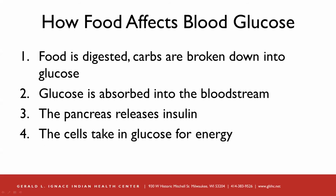And so we talk about carbs and how you have to be wary of how much carbs you take in. And then you wonder, well, how does this affect blood sugar? How do all of these excess carbs affect me? Food is first broken down in the digestive system. The carbs we eat during our meals specifically are broken down into glucose. As the digested food passes into your small intestine, the glucose gets absorbed into your bloodstream. And it's at this point that blood sugars start to rise.